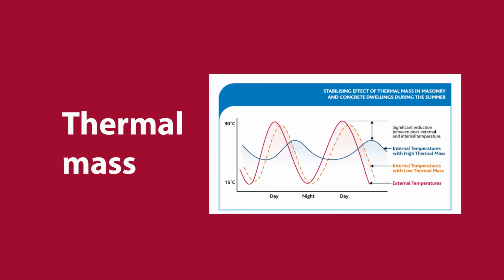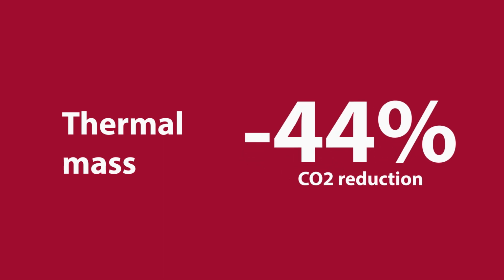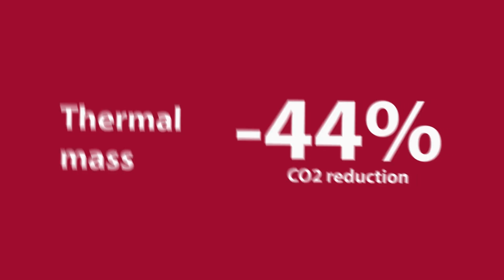Thermal mass associated with concrete buildings also saves CO2 by reducing the need for air conditioning and heating, again helping to mitigate the impacts of climate change. By designing buildings to maximise this feature, the roadmap shows that a further 44% reduction in those 2018 emissions is possible beyond net zero. To enable this, CO2 impacts should be assessed over the whole life of a building.